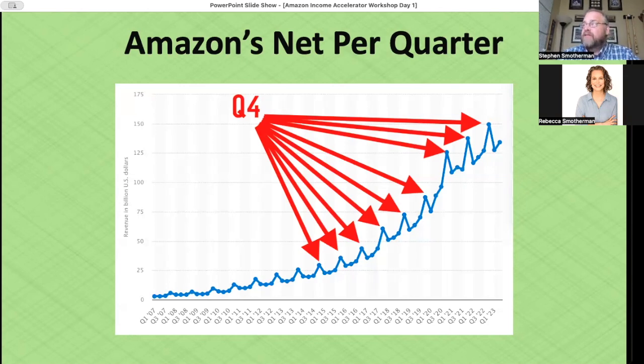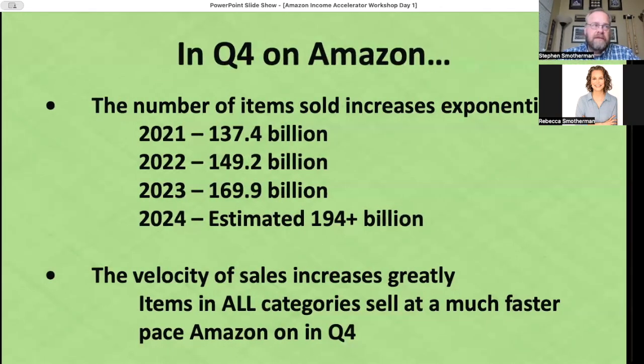And so this kind of growth just continues to come year after year. And so the numbers on Amazon are basically saying, why would you sell anywhere else in the world? The number of items sold in 2021, 137 billion items. In 2022, it grew to even more. And last year, 169.9 billion items sold during Q4, not the whole year, but during Q4. And 2024, this year, estimated 194 billion items sold. And so you want to be having your inventory at Amazon for Q4 right now.